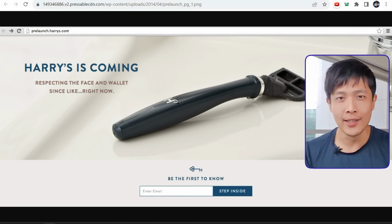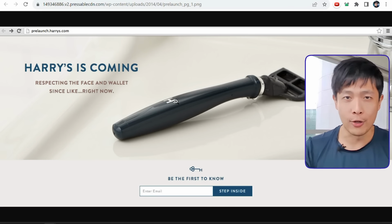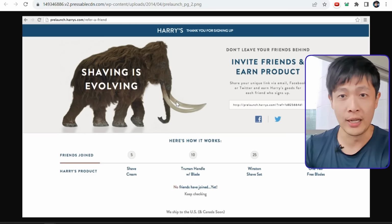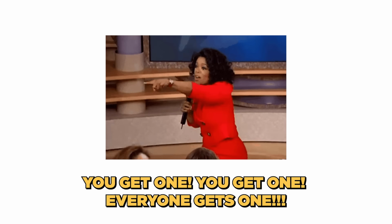Shaving brand Harry's is another example where they had a pre-launch sign-up that they promoted via press releases and influencers on social media. Then after people signed up, they would encourage them to invite their friends to get free product like shaving cream or an additional razor.